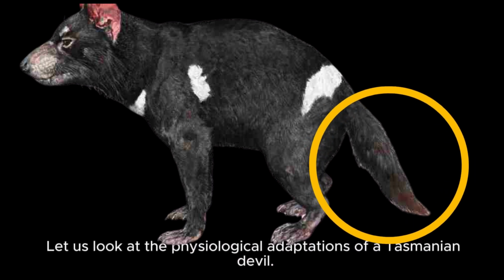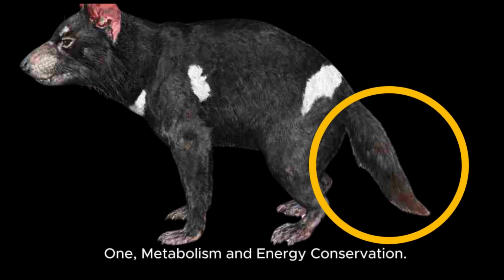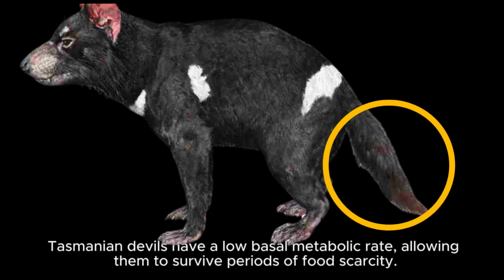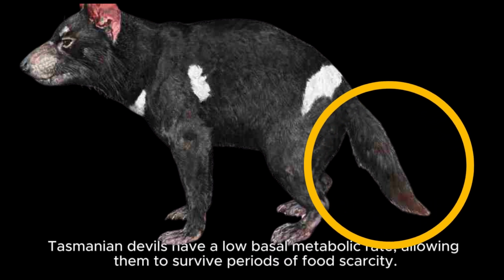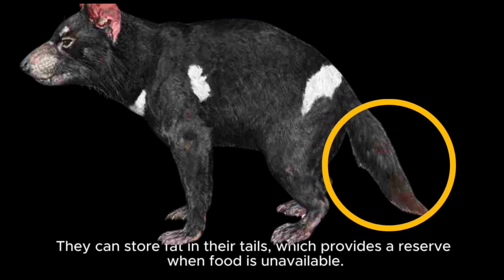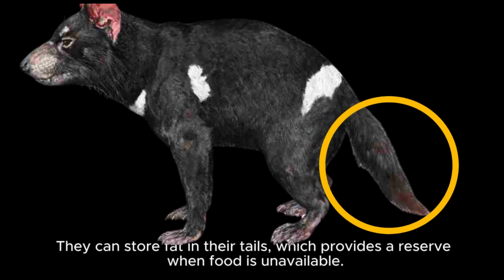Let us look at the physiological adaptations of a Tasmanian devil. 1. Metabolism and energy conservation. Tasmanian devils have a low basal metabolic rate, allowing them to survive periods of food scarcity. They can store fat in their tails, which provides a reserve when food is unavailable.